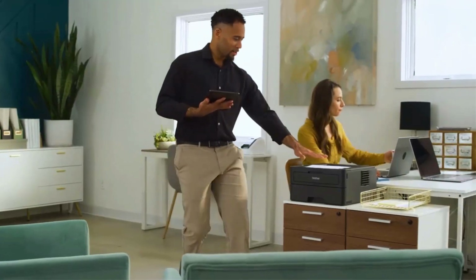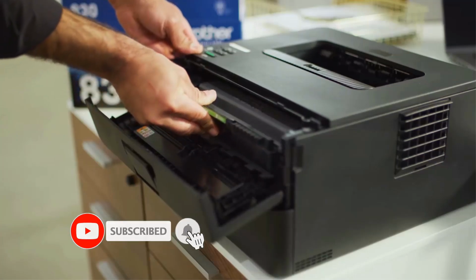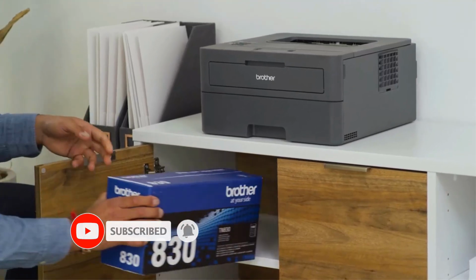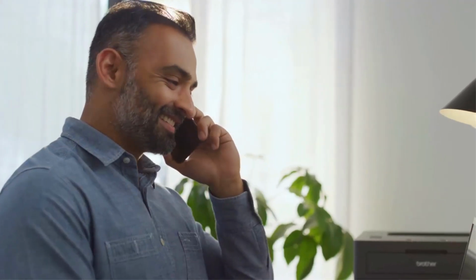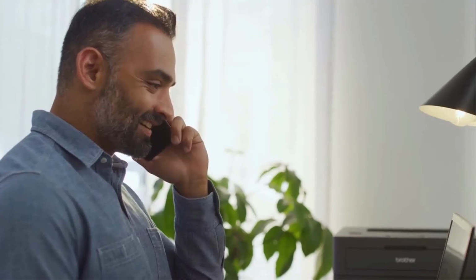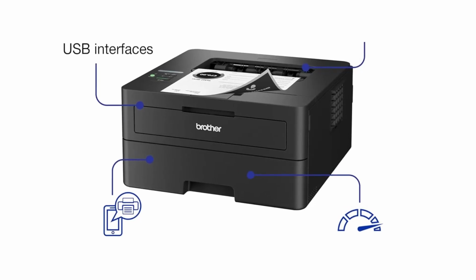In addition to a 250-sheet drawer for up to legal-size paper, the HL L2460DW offers automatic duplexing, two-sided printing, and a one-page multipurpose tray. If you're looking for a small office or personal mono laser printer, the HL L2460DW belongs on your shortlist.